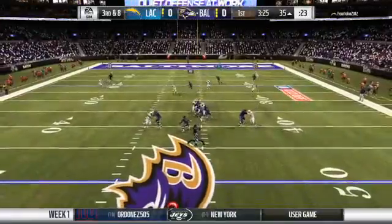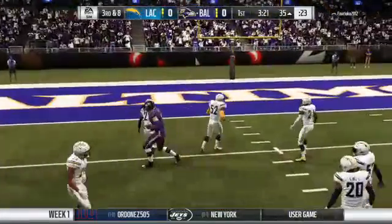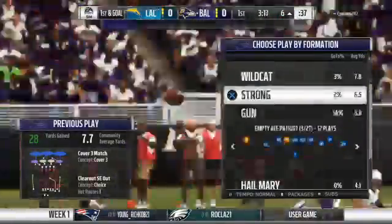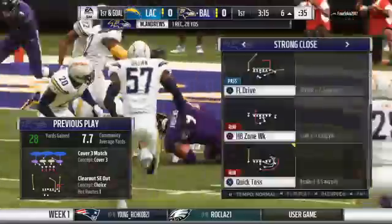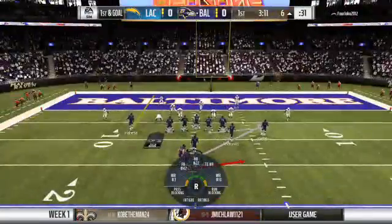From the gun, it's Jackson. This will be caught inside the 10. They're able to convert on third down, and that sets up a first and goal. And a nice start there to the aerial attack to pick up the first. And I think preseason is officially over now. Getting into the groove of the regular season, that's a great way to get started. First drive of the season, what a nice completion.